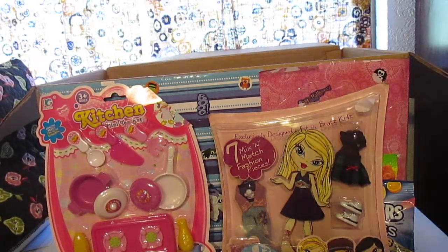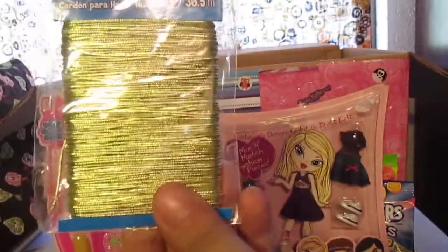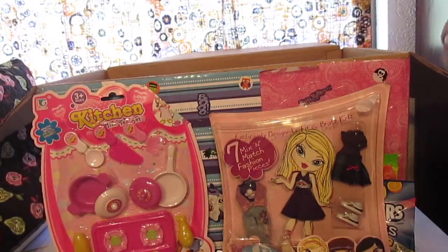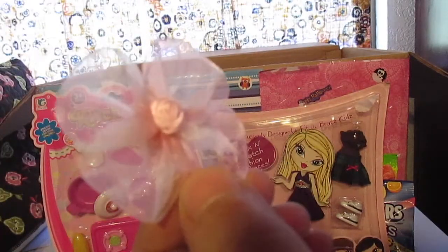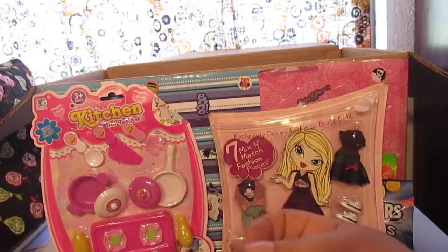Wow, just goes on and on and on. Ooh, okay, here's some cord. Never, ever need too much cord of any kind, whether it be beading cord or just regular craft cord. Ooh, here's a cool little decorative accessory. Oh, wow, yeah, this is cute. Look at that. Oh, came off. Definitely something that I could hot glue onto something. Very, very pretty. Oops.